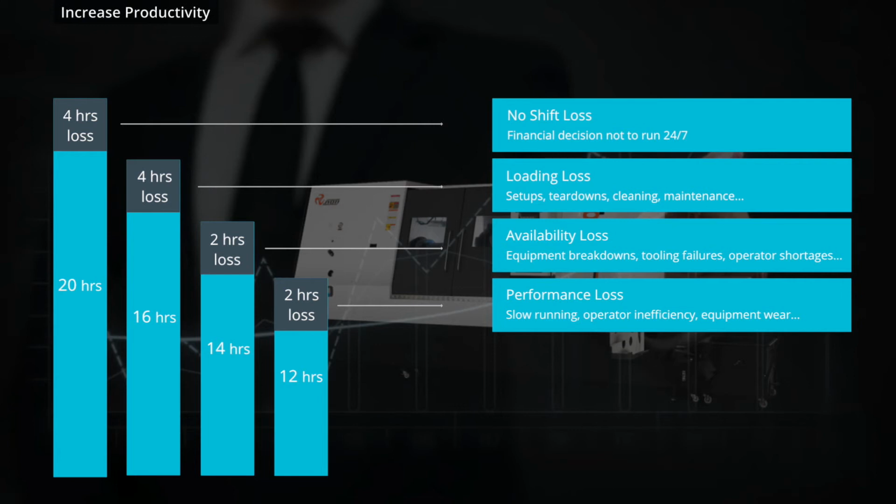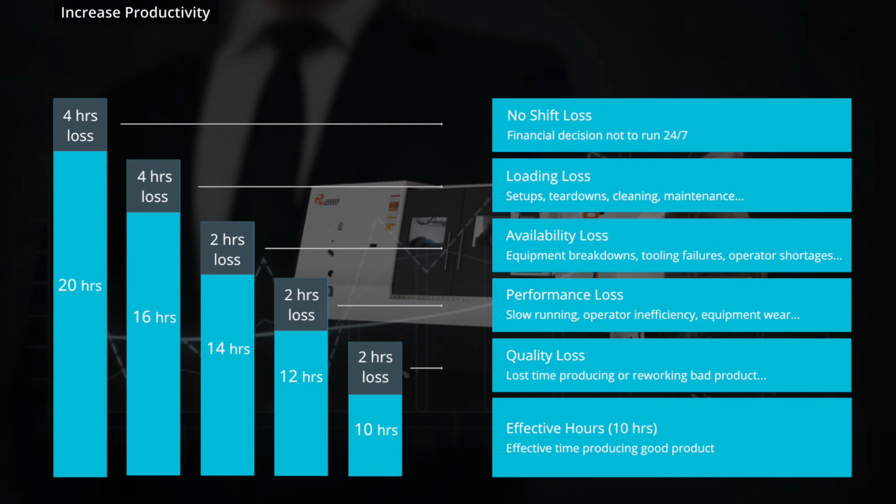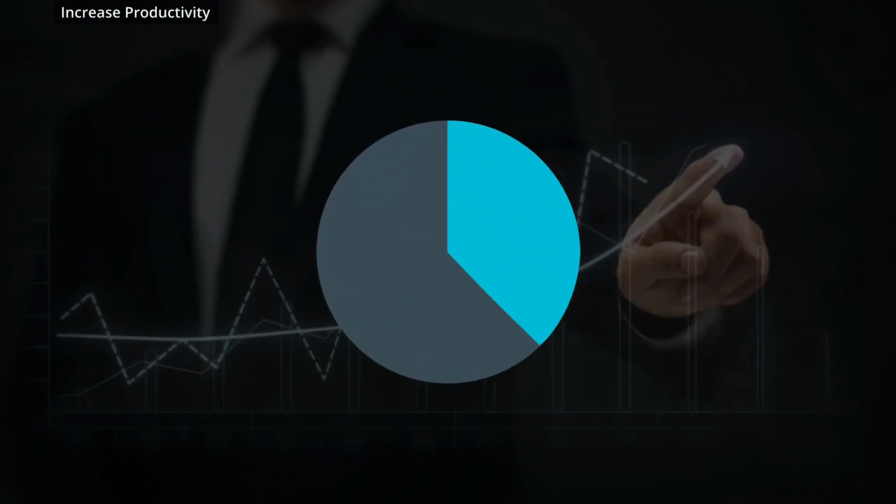Finally, some parts are produced, but unfortunately not all of them pass your quality inspection, and they need to be scrapped or reworked. Unfortunately, you now have a quality loss. So you started with 24 hours and ended up with 10 hours being effective, i.e., these are the hours when you produce only good product. The goal is to minimize or preferably eliminate all these losses so that if possible, every hour becomes an effective hour that produces good product. There are a substantial amount of hours lost, and this example only considers one resource for one day.